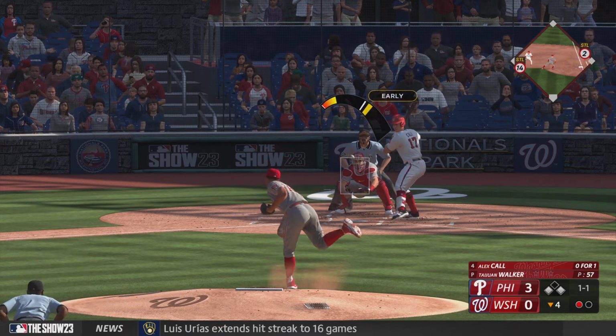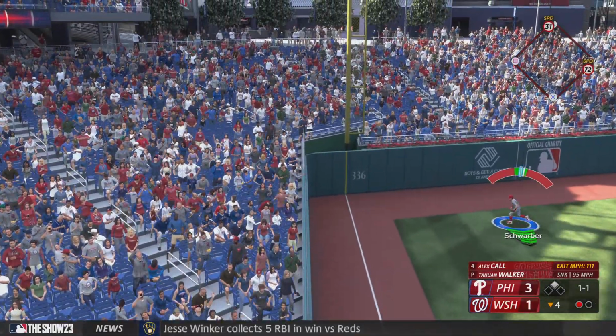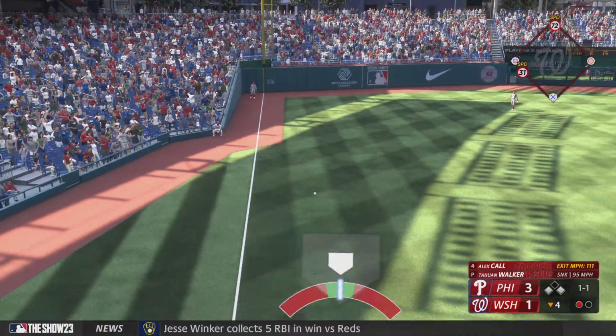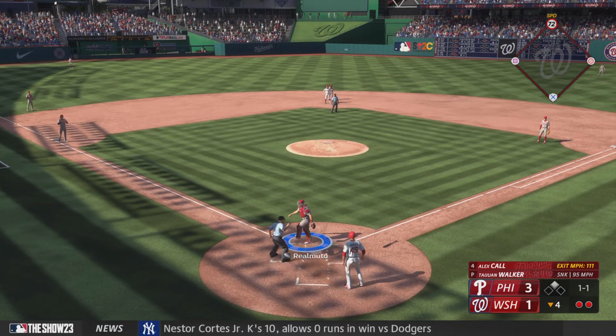Now here is Alex Call. Line drive, and that should be extra bases. One run is in. And it'll be runners at second and third, only one away. Tag, and he's out at the plate.